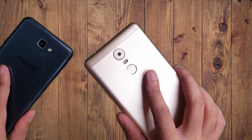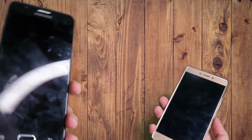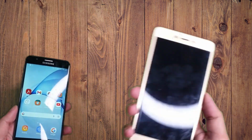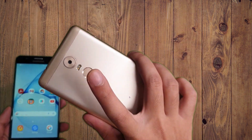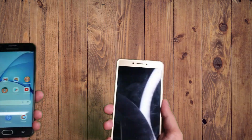Both of these devices come with a fingerprint scanner. The J7 Prime has a front mounted fingerprint scanner which works pretty well, and the Lenovo K6 Note has a rear mounted fingerprint scanner. So let's get started with the speed test.